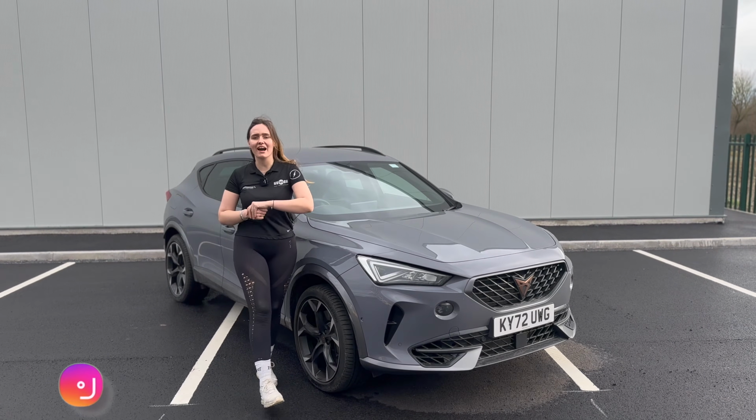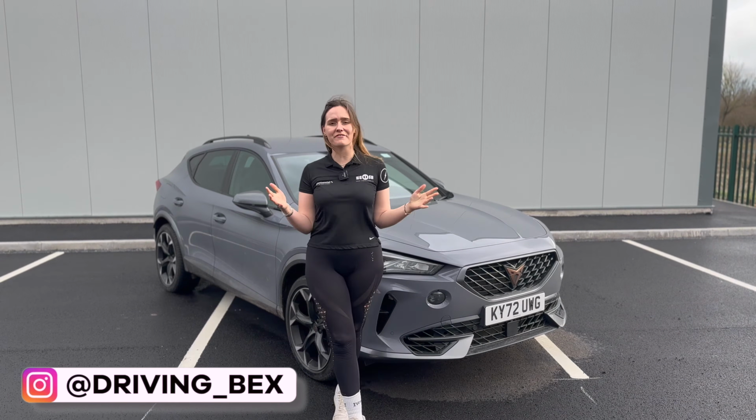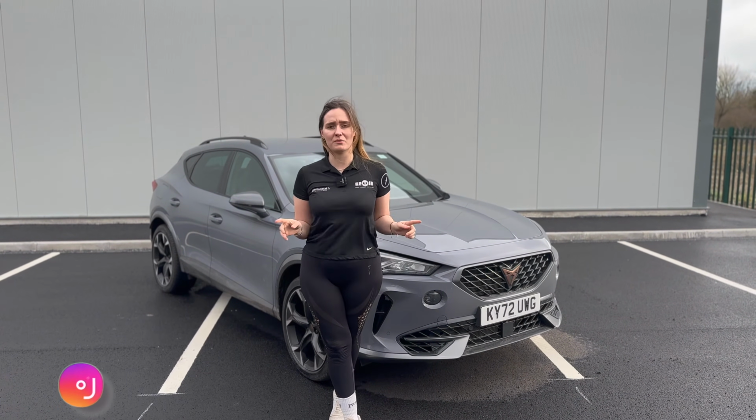Hi guys, for the last week I've been living with the Cupra Formentor. Although we've already done first impressions, so here are the 5 things I love and hate about the ultimate performance crossover.